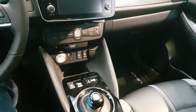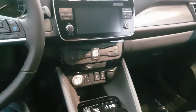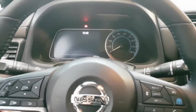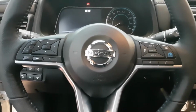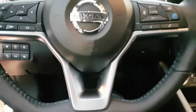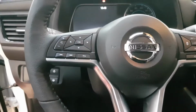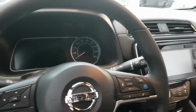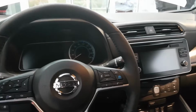A new nice interior. There are a few elements here that are quite similar to the old Leaf. You can see that it's a Leaf and a Nissan, but the instrument cluster seems new, with a screen beside the speedometer, multifunctional steering wheel with buttons. Here is the Nissan Pro Pilot, well, it'll be like Tesla's auto steer, I guess. Eco buttons. Yeah, I must say it's nice. It has some of the elements of the old Leaf and also quite a bit new elements.